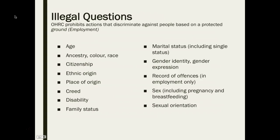They're not allowed to ask if you're married or you're single. They can't ask for gender identity or your gender expression. They can't ask for a record of offenses during the interview. They can in the employment, like once a job offer is on the table and you're filling out an application and having to sign.